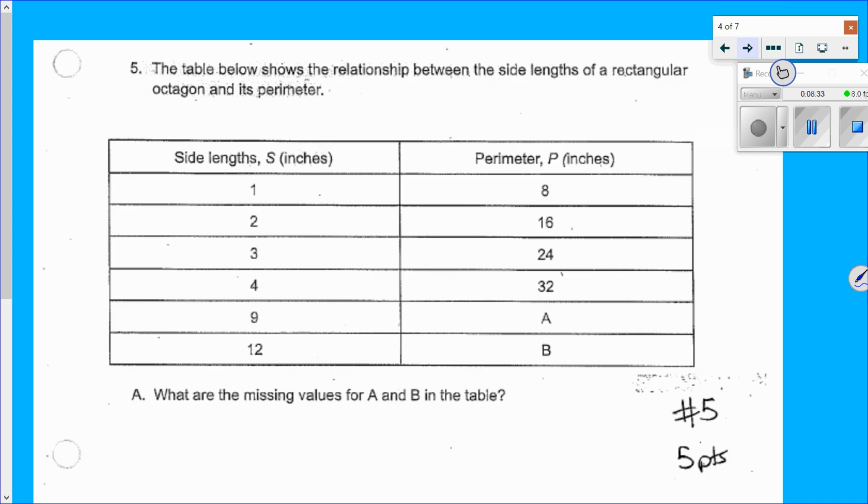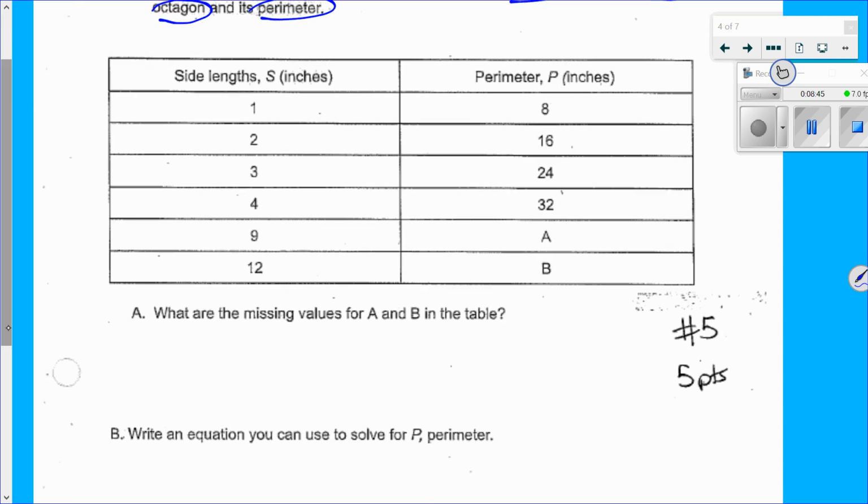The table below shows the ratio between the side lengths of a rectangular octagon and its perimeter. Nice, they gave it to us. One big problem on this one that was throwing a lot of students off as we were working on this in class, and that is the fact that this is not just an additive table, because they skipped from 4 to 9. That means you must look at this from a multiplicative aspect.